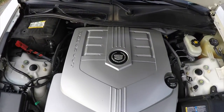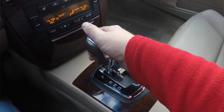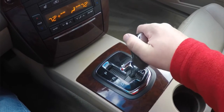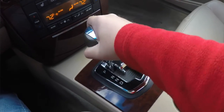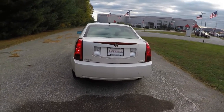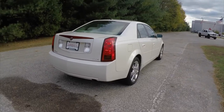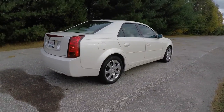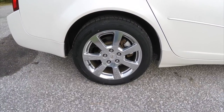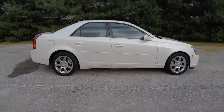It is powered by a 3.6 liter variable valve timing V6 engine, has the 5-speed 5L40E automatic transmission with manual shiftability. And this vehicle does have keyless remote entry. This is a 17-inch high polished chrome aluminum wheels. Power sunroof.